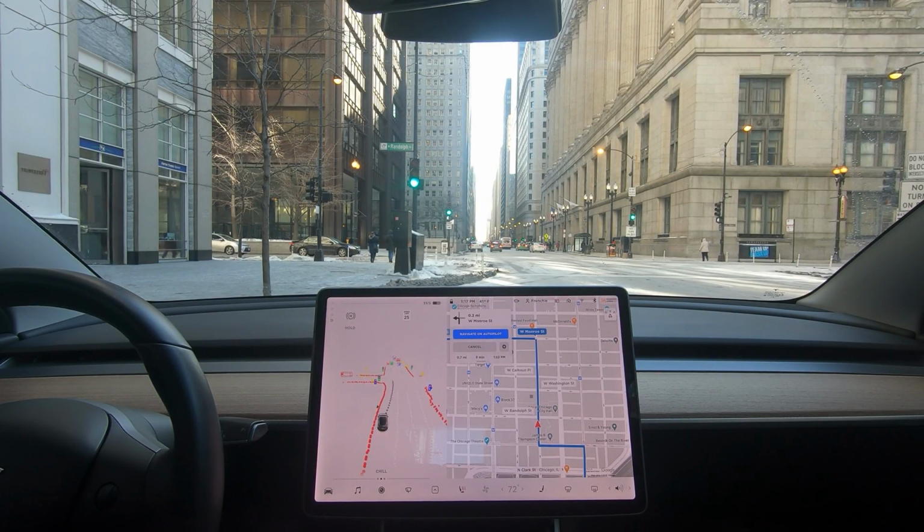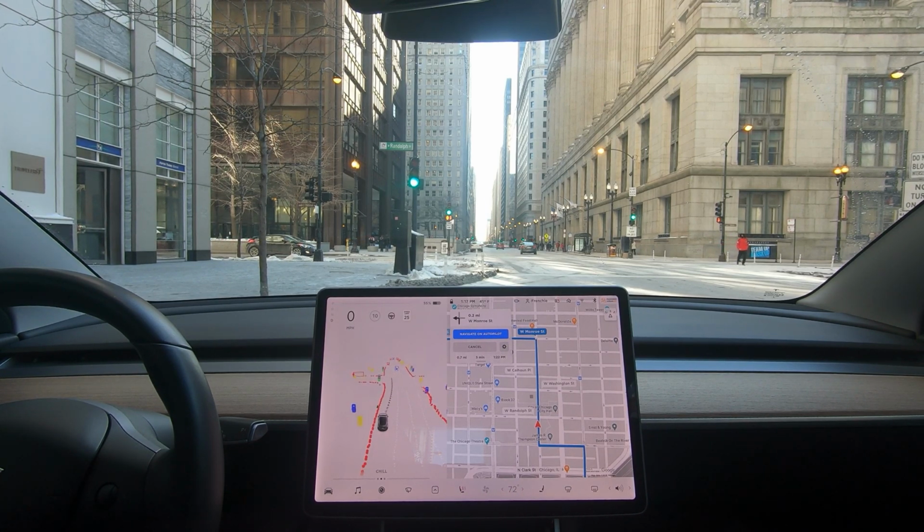So today we're testing FSD Beta 8.1, that's version 2020 48357. That's the latest version that was pushed to us as a beta tester. We've been informed that this is not a regression. We're not moving from version 10 back to 8. This is just a naming convention that happened, and they're adjusting the number of builds that were pushed and the type of changes that they've made during those builds. So we're gonna test this latest version. We're out downtown Chicago and we're gonna try and see if there's any improvements from previous versions.